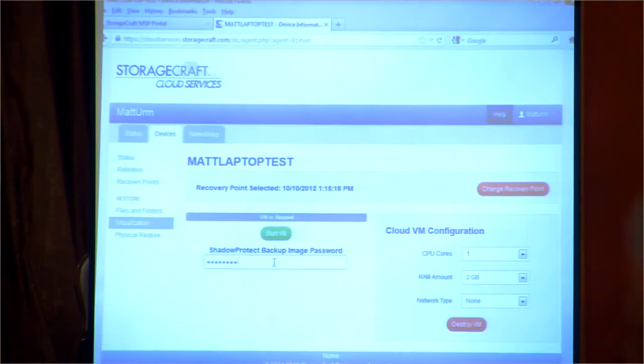Dave's going to type in his password. Now, there's a difference between creating the VM and actually booting the VM up. That takes a little bit of time. As we all know, virtual machines have to boot up as well. Go ahead and hit that start VM. 13, 14, 15. I'm hoping to still keep this within seconds, so that our marketing people are comfortable using the term seconds. We're at 23.